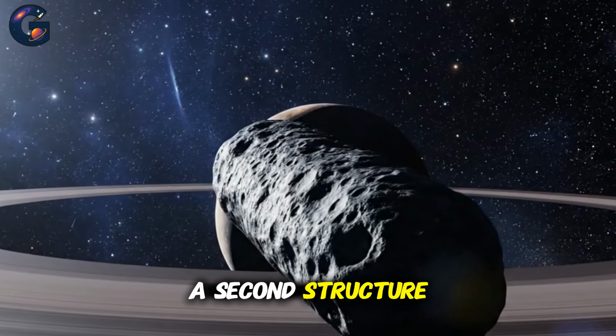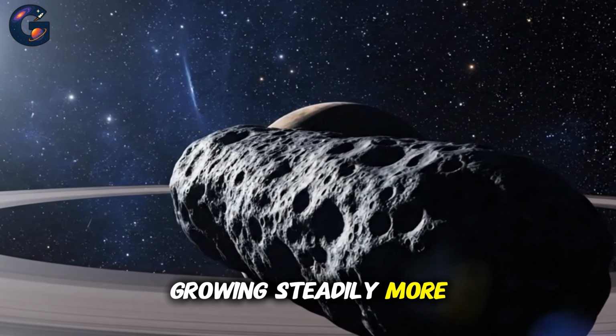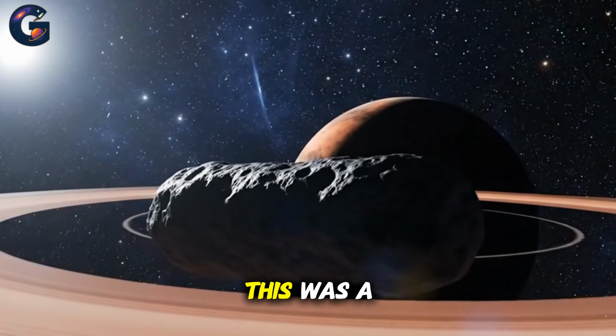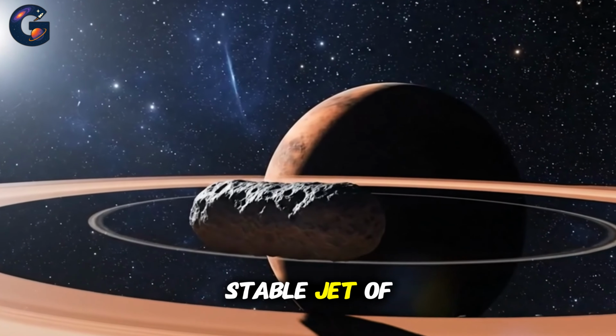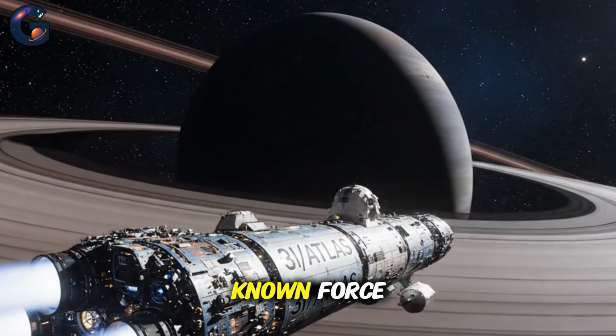A second structure emerged from the comet's nucleus, growing steadily more prominent with each passing night. This wasn't a faint anomaly or a smudge on somebody's telescope lens. This was a distinct, stable jet of material extending toward the sun, fighting against every known force that should be pushing it away.